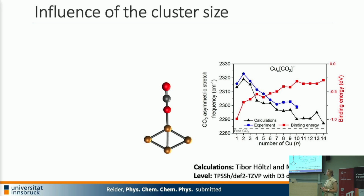What they also found is that for all cluster sizes that we have investigated, CO2 is bound in an end-on configuration, but not by charge transfer as was expected originally, but rather by polarization. So there is no charge transfer between CO2 and cluster, or a very small one, but it's rather attracted by the forces within CO2 and cluster.